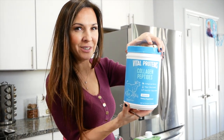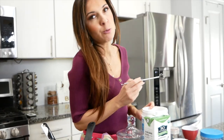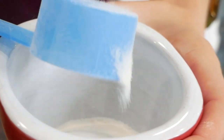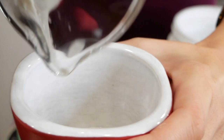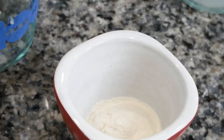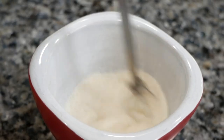In the meanwhile, I am mixing collagen powder, that is a great source of protein, with guar gum. You can skip guar gum if you don't like. I love it because it's giving us the texture almost like oatmeal. One scoop of protein powder and 1/4 of teaspoon of guar gum. All the ingredients for each recipe will be posted below the video.